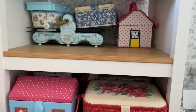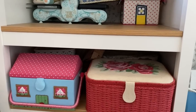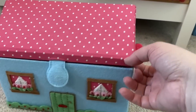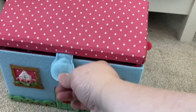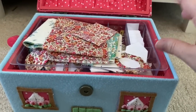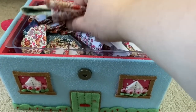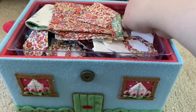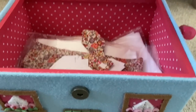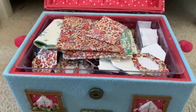And behind it you can see there are 2 more sewing boxes up there, and there are actually 3 down here. So let me show you those. This one is another Cath Kidston little house box. It's much smaller than the other one, but it's storing my patchwork of the crosses, just some of the pieces. I love how they have these little trays in the top, and you can organise your pieces and things like that. So I love using it for that. There's some more bits and bobs at the bottom. So this is the one that I use for the patchwork of the crosses.